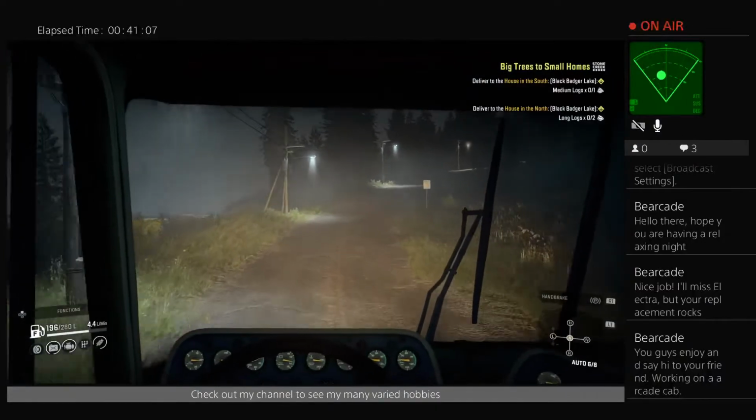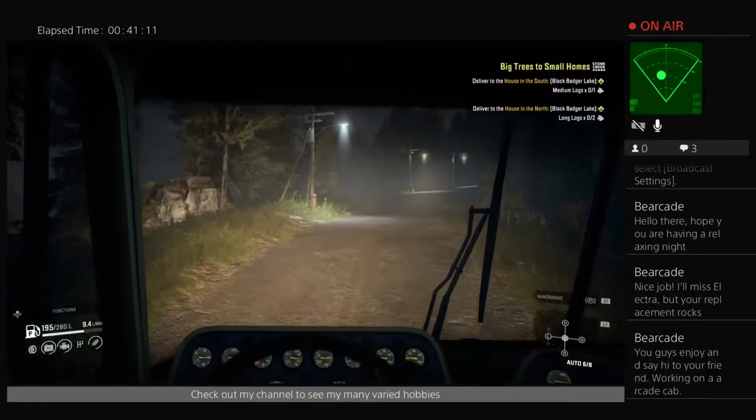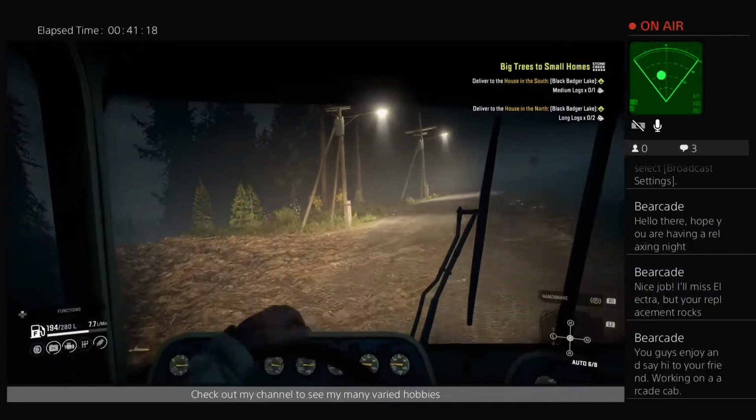Let's give this behemoth a whirl. You bought the Antarctic? Cool. Oh yeah, it's an articulated steer. Yeah, it can be a little tricky.